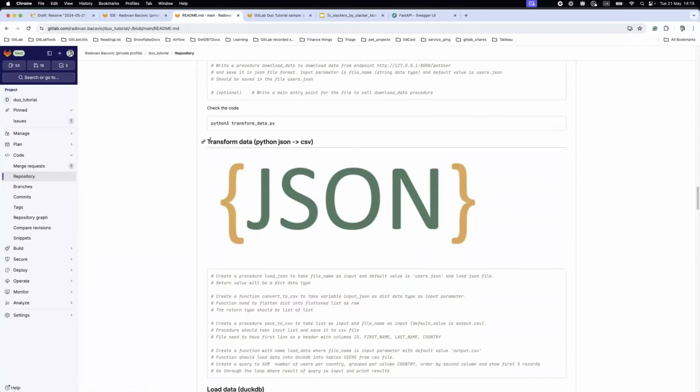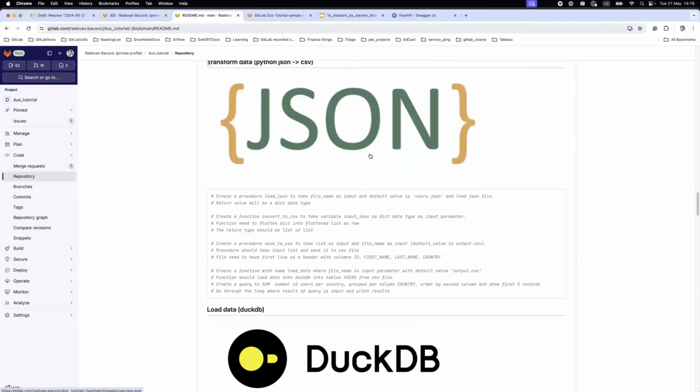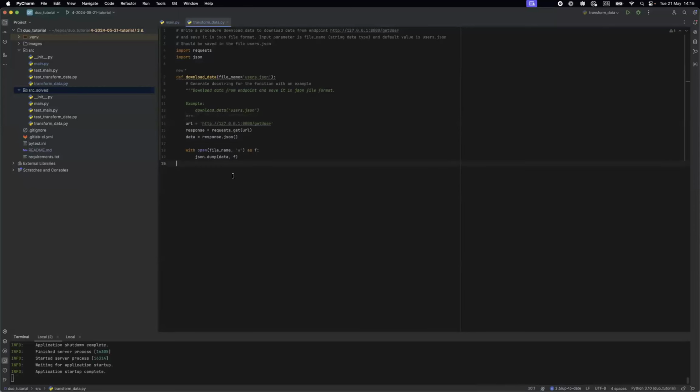Well, what I want to do next is to transform the data from JSON. My RESTful API is coming in JSON file format. CSV is more readable for me. So also this prompt is a little bit longer. Then I want to do comprehensive function creation to do the thing for you.